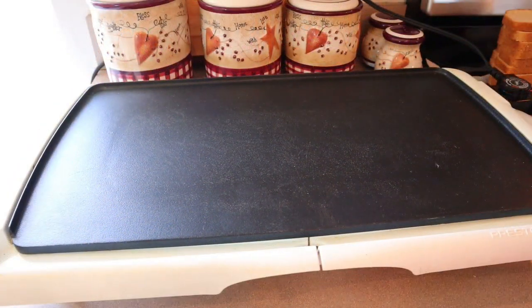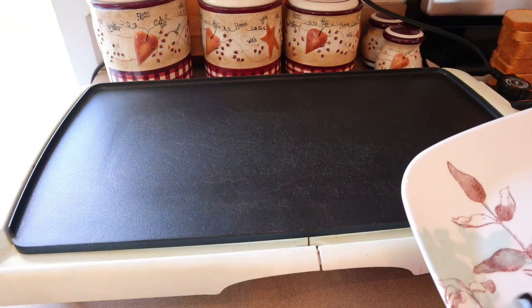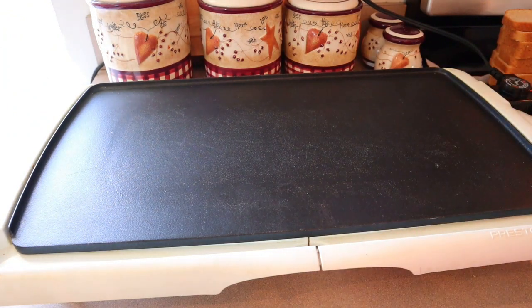So while that's heating up, I'm just getting some things ready. Over here, I have a plate that I'm just setting to the side. I'm just going to use those to put the ones that are done.